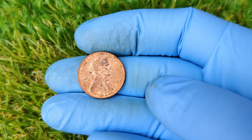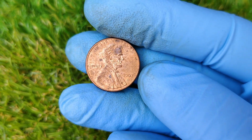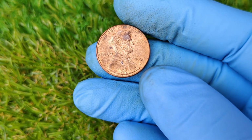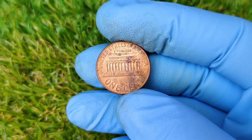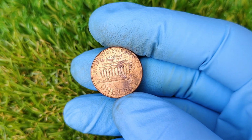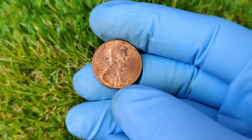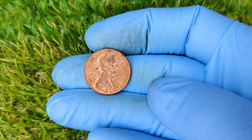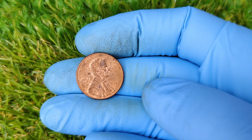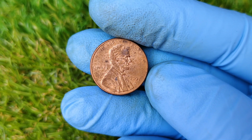In 2019, a 2007 D penny graded at MS68 by the Professional Coin Grading Service sold for a jaw-dropping $13,444 at auction. This extraordinary value stems from its near-perfect condition, rarity, and the demand among collectors. The 2007 D penny is unique because of its high mintage, but low survival rate in pristine condition. Collectors are always looking for the best examples, and this penny stands out.